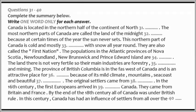From this time until the present century, most of the immigrants to Canada were British, Scottish and Irish. In this century, however, Canada has had an influx of settlers from all over the world. There are now hundreds of thousands of people from Asia, Africa and South America who now call Canada their home.